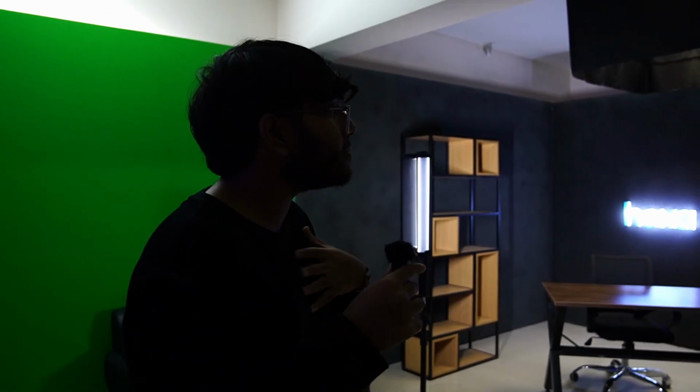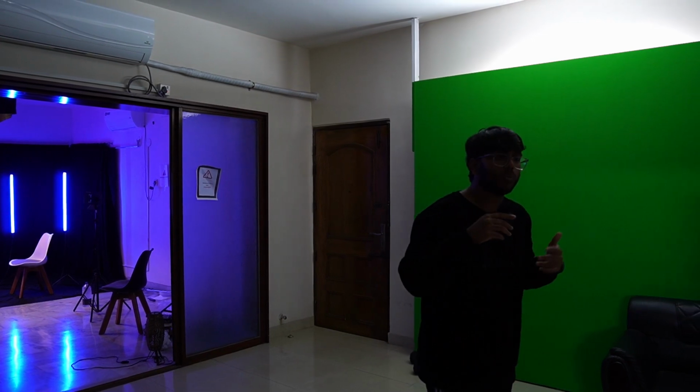A large part about production is actually set creation. That's something we want to excel at. এখানে every single set you see, এক সপ্তাহ আছে, পরের সপ্তাহ নাই, একদিনের মধ্যে ভেঙে ফেলে আরেকদিনের মধ্যে you have a new set. And that's how we wanted to do our media production. No set studio, you create a new one every single time.